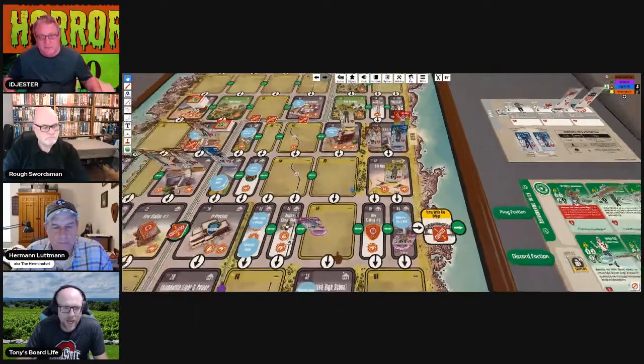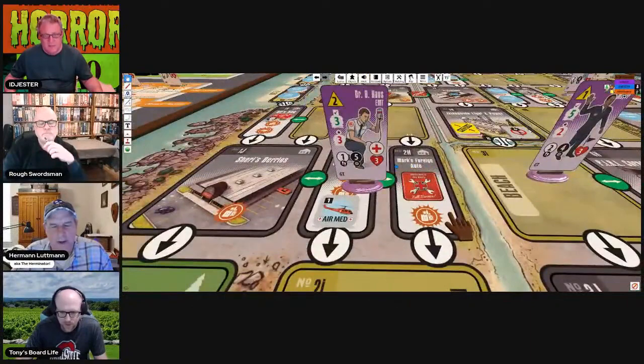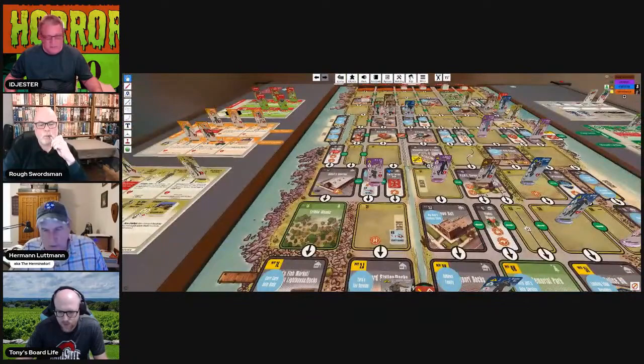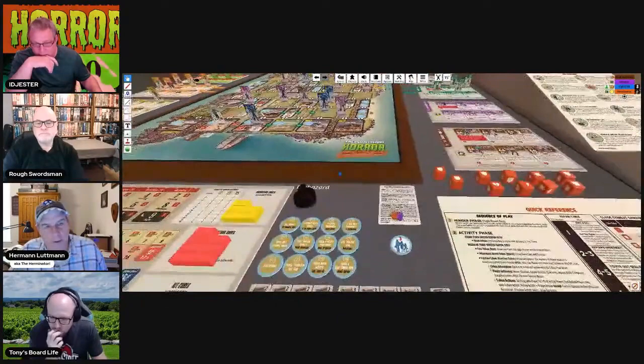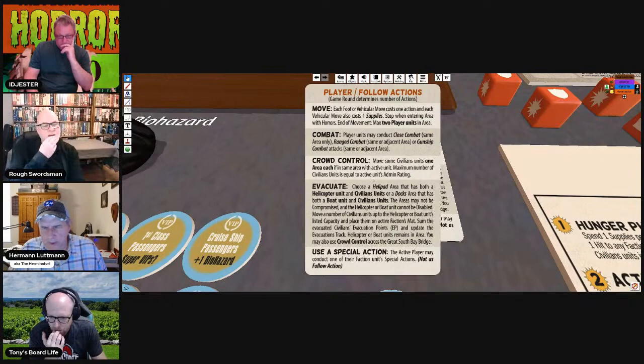Okay, so now I get one action. You do. So now I will go ahead and... You want to do evacuate? Evacuate, yes. Okay. Evacuate's very simple. I'll explain this on this card here. So evacuate is you choose a helipad area, which Tony's doing, that has both a helicopter unit and a civilians unit, or a docks area that has a boat and civilians. Can't be compromised, which you got rid of, and the helicopter or boat can't be disabled, which it's not. And you just move a number of civilian units up to the helicopter or boat's listed capacity. You put them on your faction mat, and you get the evacuation points.